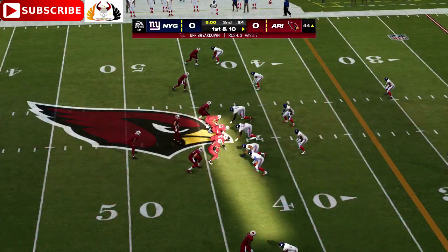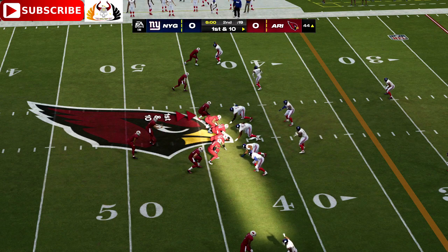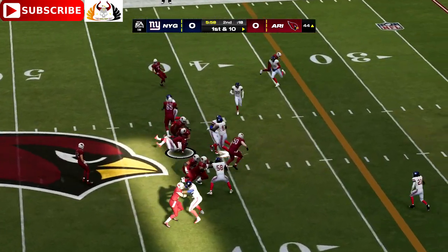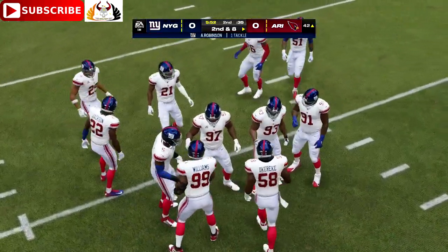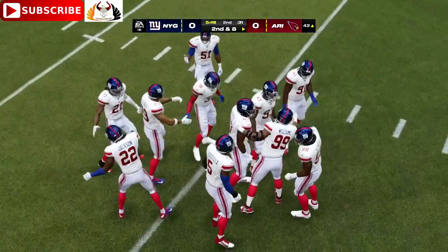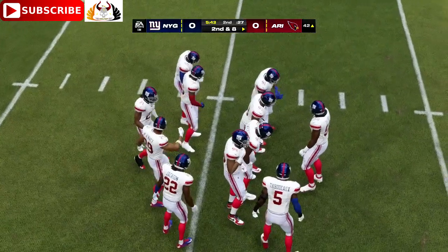So the drive takes them into Giants territory now. 1st and 10 at the 44-yard line. On 1st and 10 is Connor, and he can only manage to get a couple. 2nd and 8 coming up. And this is why aggressive defense coordinators love to blitz. It wreaks havoc because they end up taking their attention to the blitzers, freeing up the D lineman to make the play.